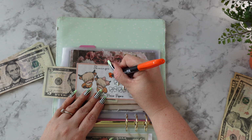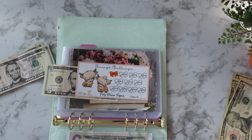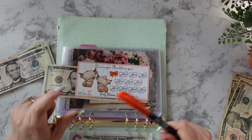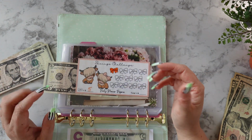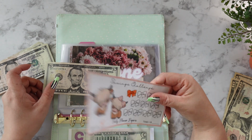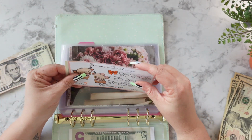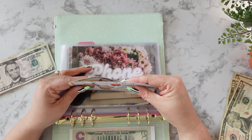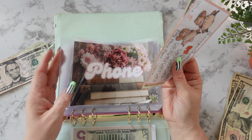There we go. My coloring skills are real good, real good. These nails, I don't know if y'all saw my video yesterday for Tiny Tuesday, but I don't ever wear nails like this, and so I have been struggling because I'm not used to them. But it's Halloween week, you know. I wanted to have super fun nails for Halloween week. So anyways, there we go. We got the $5 for that.